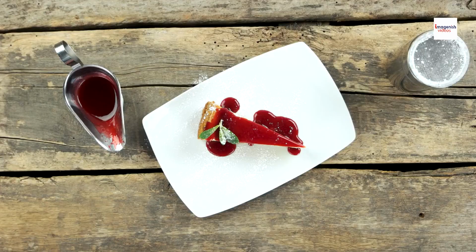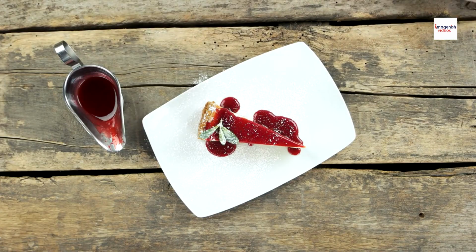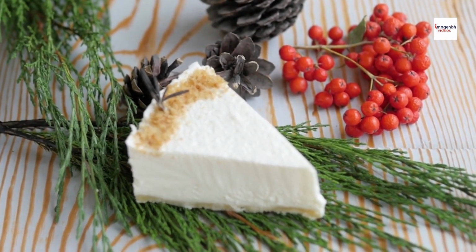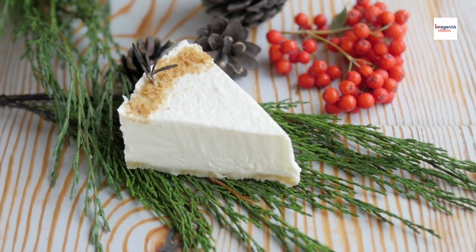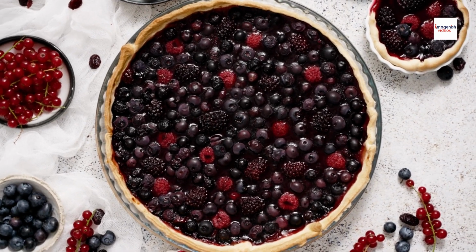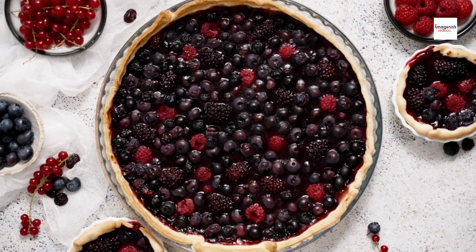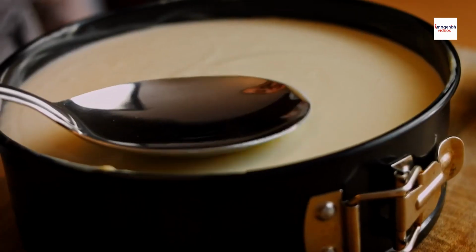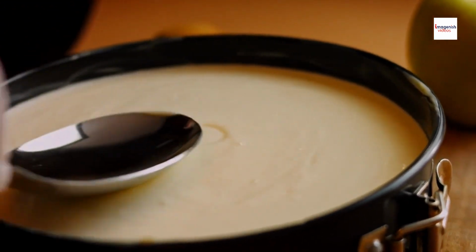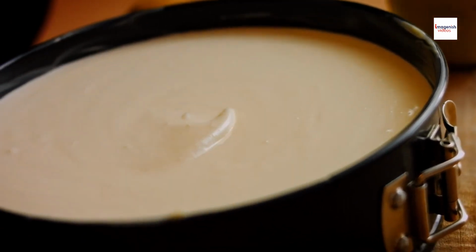culinary history. One of the secrets to the rich, velvety texture of New York cheesecake lies in its ingredients. Unlike other cheesecakes that use a variety of cheeses, New York cheesecake relies solely on cream cheese for its signature flavor and consistency. This indulgent ingredient, combined with eggs, sugar, and a touch of sour cream, creates a smooth, dense filling that melts in your mouth with every bite.